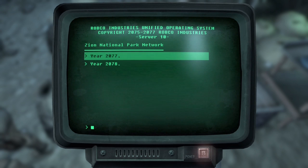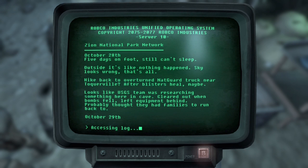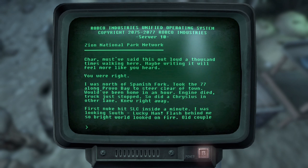Let's see what's the story behind this cave. Year 2077. October 28th. 5 days on foot, still can't sleep. Outside it looks like nothing happened. Sky looks wrong, that's all. Hike back to overturned Nat Guard truck near Torkerville? Alright. After blisters heal, maybe. Looks like USGS team was researching something in here in the cave. Cleared out when bombs fell, left equipment behind, probably thought they had families to run back to. October 29th. Char must have said this out loud 1,000 times walking here. Maybe writing it will make you feel more like you're heard.